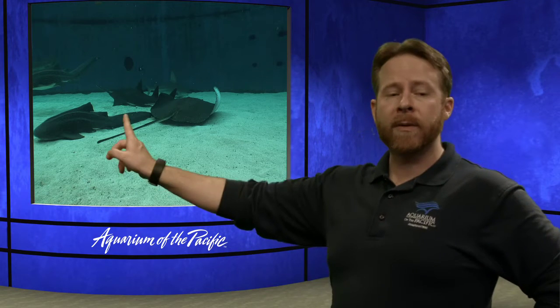But the large-toothed sawfish, I can say brown-banded bamboo shark better than large-toothed sawfish. The sawfish has a body more like a shark, but the rest of it is more like a ray. So we'll talk about some animals that kind of share characteristics in both sides of the spectrum too.